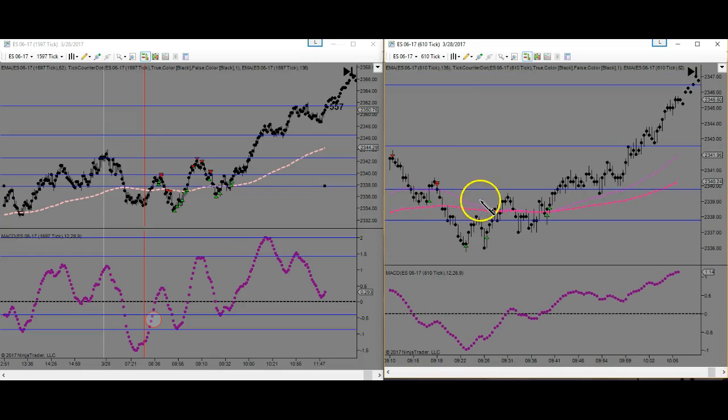And it pushes up and it slows down on the 610. It even pulls back, and you may have been sweating it, or you may have been looking for an entry right in here at these points. But look at the MACDs on the 1597.